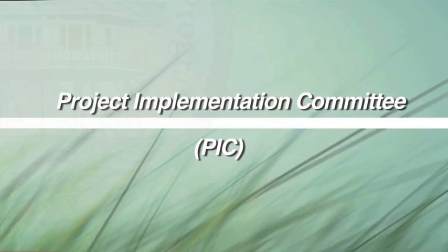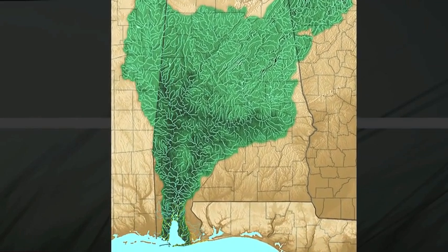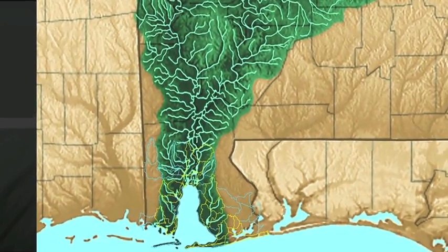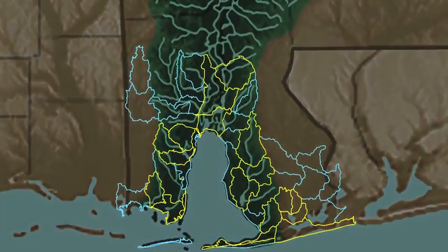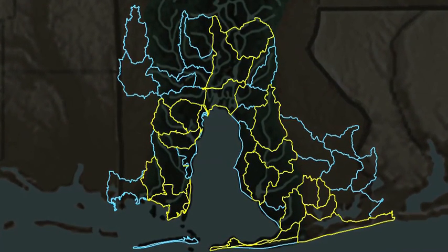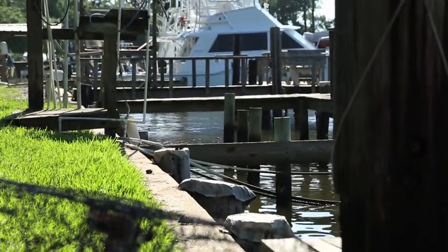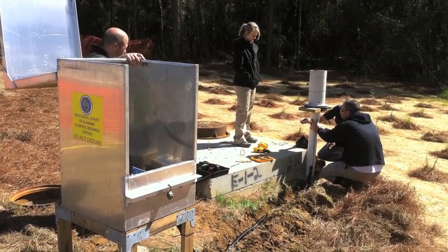The Project Implementation Committee, or PIC, focused its efforts on prioritizing the 31 watersheds that are influenced by the tides of Mississippi Sound, Mobile Bay, and the Gulf of Mexico, with a goal of restoring hydrology, or the natural flow of fresh water, into our fish and shellfish nursery areas. Recognizing the value of comprehensive planning to guide restoration efforts, the PIC adopted a process of developing comprehensive watershed management plans and then undertaking restoration activities identified in those plans.